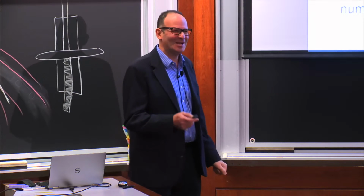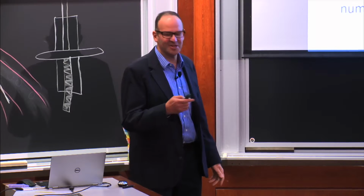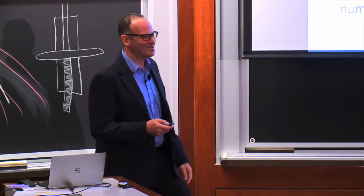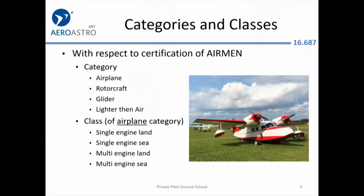Similarly, airplanes. If you see an interesting airplane, you can look up the tail number and see to whom it's registered. Sometimes it's obscured with a shell LLC somewhere, but it can be interesting. Okay, this is one of the worst parts of the FAA.